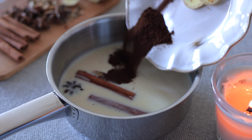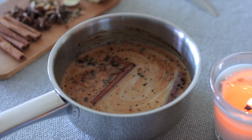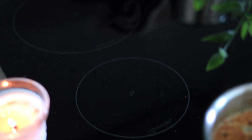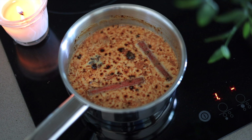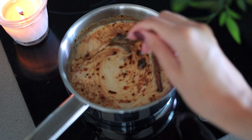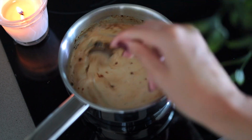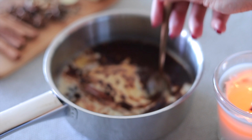Put it to heat on a very low heat so it doesn't burn, and let it heat up slowly so that the spices release all of their flavor. And don't forget to stir from time to time. 10 to 15 minutes on low heat is enough for the latte to be infused with lots of flavor. If you want, you can sweeten it with a little sweetener, some syrup, honey or sugar, but I like it a lot as is.